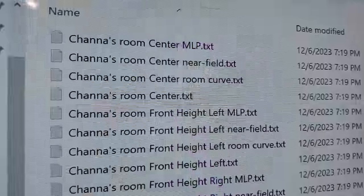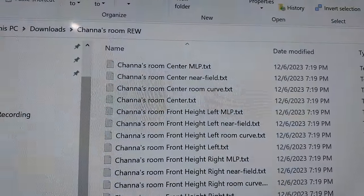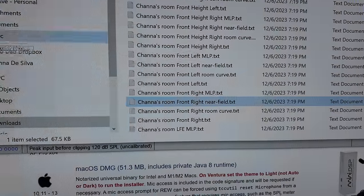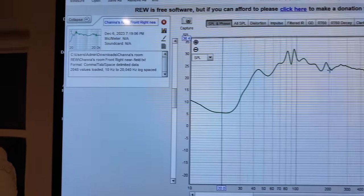One thing that you'll notice is there's a file called REW, and basically we've made it so that you can import the measurements if you have the pro version. So we're going to have two different versions. The pro version will have some ridiculous amount of channels that you can calibrate and an ability to import into REW so you can go in there and do some manual tweaking. We'll show that right now. As you can see, it says Chana's room, center MLP, center near field, center room curve. Look at all that. I can just take the text file, drag and drop into here, and now you have the measurement.